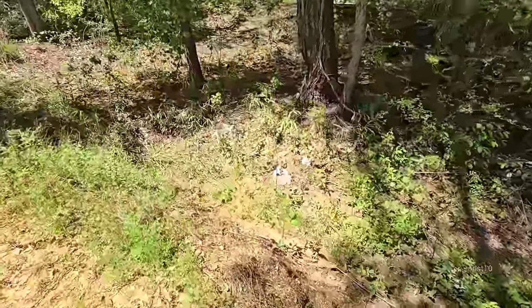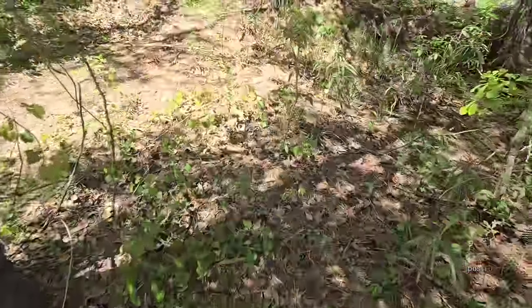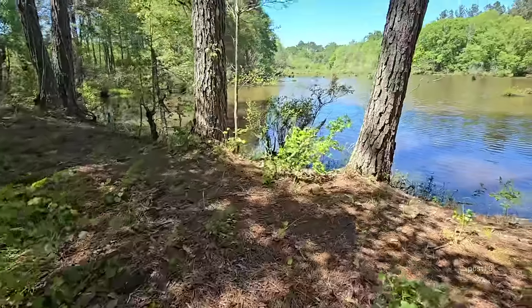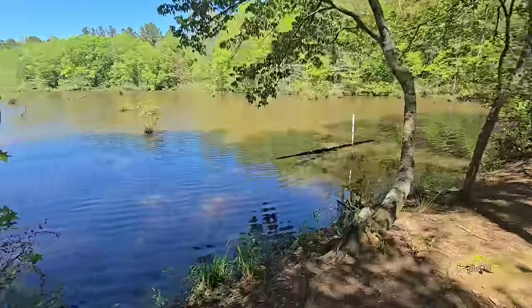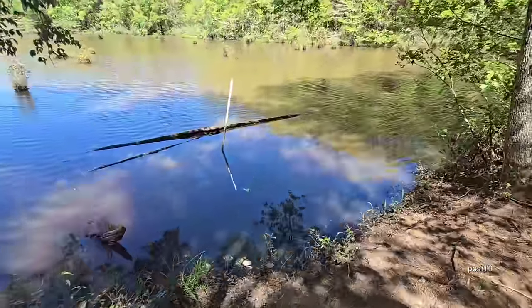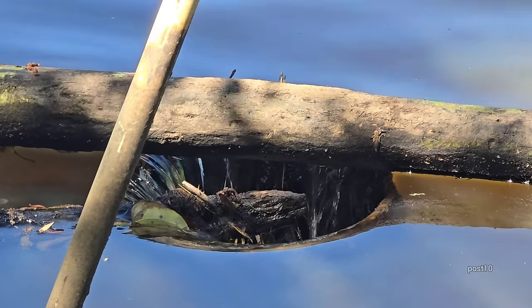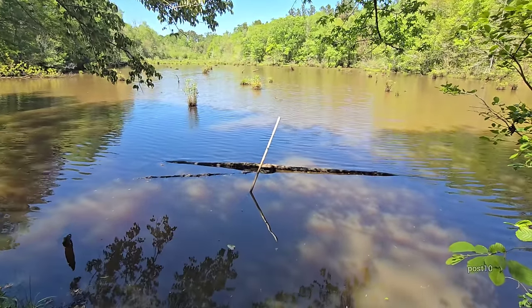Interesting. Let's take a quick look at where the water's coming in. Interesting. Maybe another beaver swamp, but this looks like a man-made dam that we're standing on top of. It's not even clogged, but that's really cool. Look at the drain hole right there. A couple sticks got attracted over to it, but not too much. That's a cool drain.